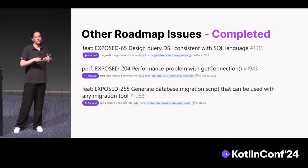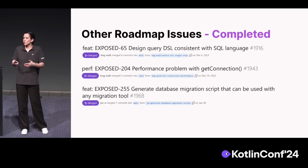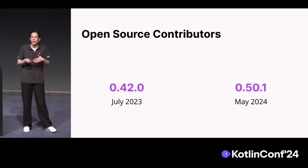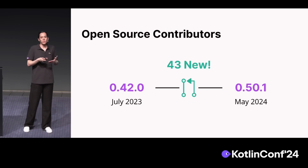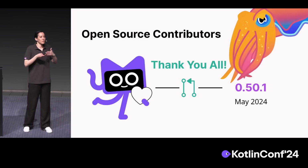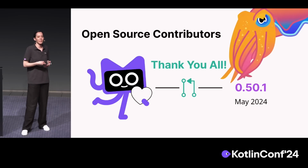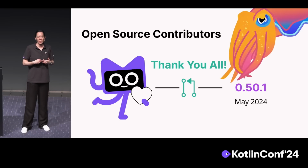And it's really important to note that this progress over the last year, not every single issue was addressed by a member of the team. Between our first team release and our most recent release, we've had 43 new contributors. And I think it's really important that I mention, on behalf of the entire team, thank you to everybody who has continued to give support to this library in the last year and the year before that, because community support, contributions, and public feedback are very vital to us.